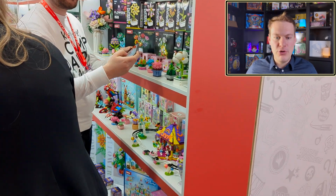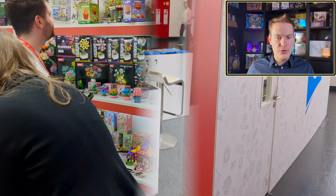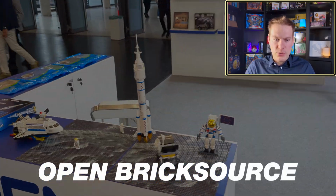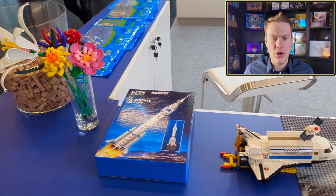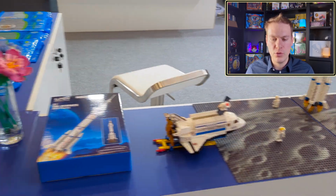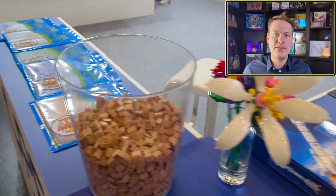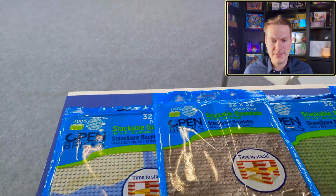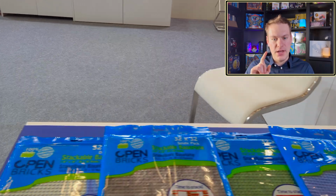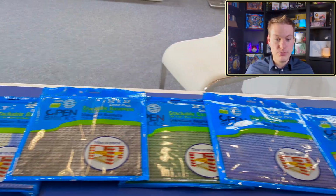For example, these brick flowers. Flowers in brick format are super popular right now. You probably know that. But at least we saw this one, the open Bricksource booth. I saw the booth because they had this cool diorama, the cool setup with the space shuttle and the rocket. But they make these cool printed base layers, and these are double-sided, so you can attach rigs from the bottom and the top. These are super cool, I thought.